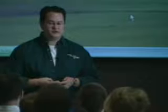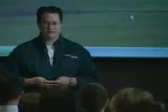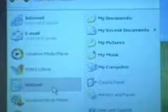1 is surf the web, 2 is check email, 3 is run the programs, and 4 is get access to all their files. So if you actually look at the new start menu, that's what it goes after. Right at the very top, internet, pretty easy to find. Email, right there. And then if you want to run your programs, we have this most frequently used list. And as you start using programs, the more often they're used, they'll start to bubble up on this list.